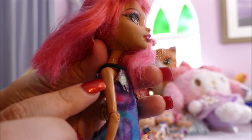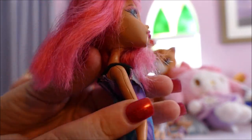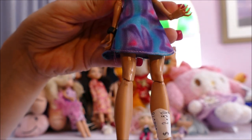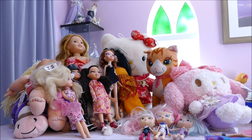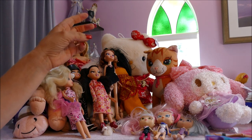So here is where I thought maybe there was a split, but that's not actually a split. That's just where it's been glued. And as I said, this one here is a bit flopsy-mopsy. Not too bad, though. And she was $2.50. Again, not bad at all for a Monster High older-style doll. Okay, I have been seeing them everywhere.